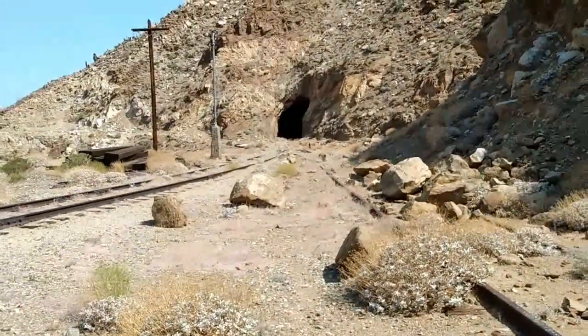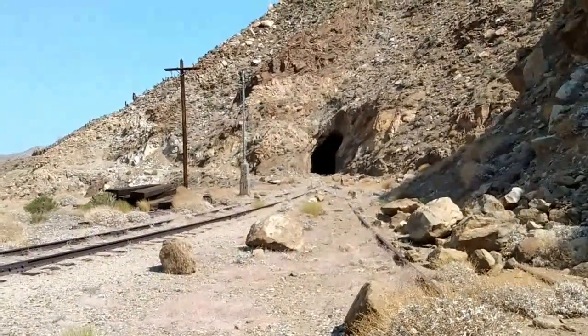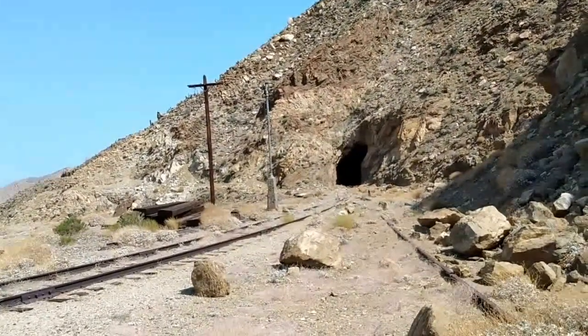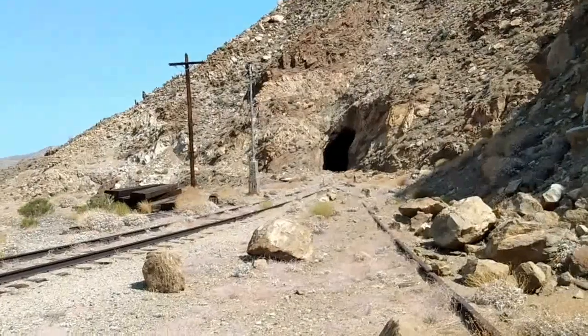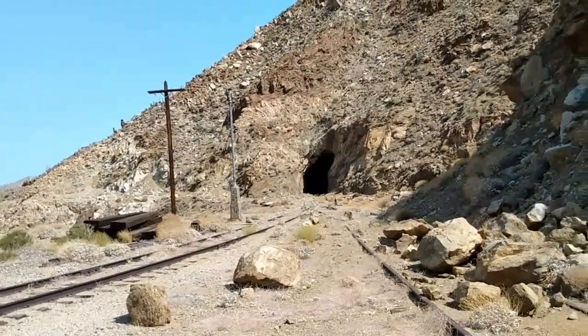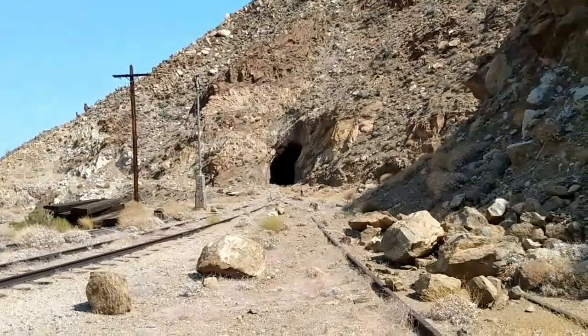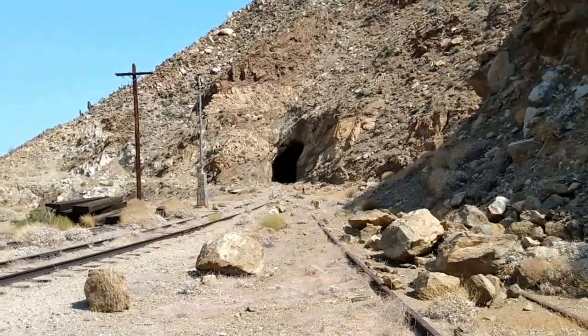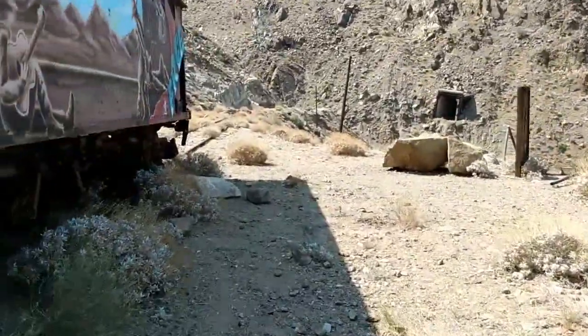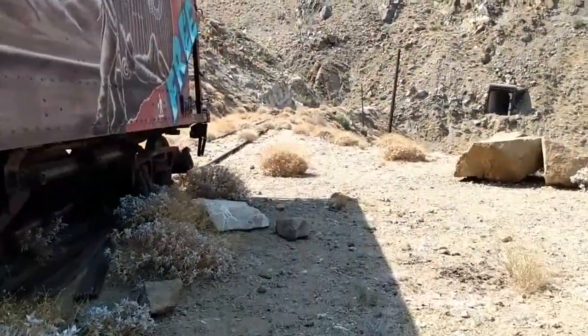So there is a semaphore signal right there, and it looks like it's still got the arm. So this was basically like a stoplight for the trains, and it also would have had lights. And then there's that other tunnel. I believe that's tunnel 16. So yeah, I'm gonna head this way towards the tunnel to nowhere.